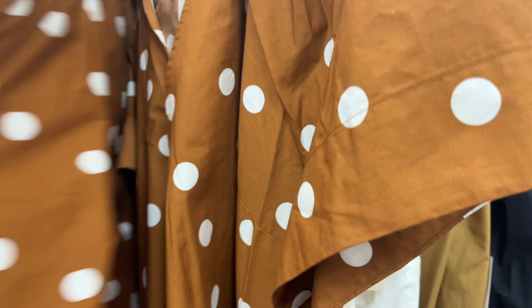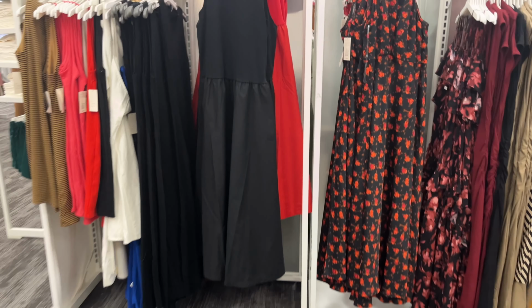What are these? Target. This is why I don't come in here. This is exactly why I don't come in here. I want this to go with my boots that I just bought. Yes. And they have it in black. They got it in black. They got it in red. Oh my god, that red is gorgeous. Do I try on the red too? Let's try on the red.